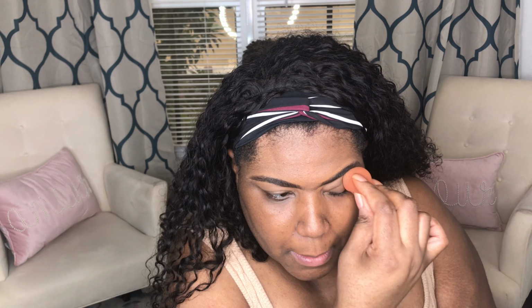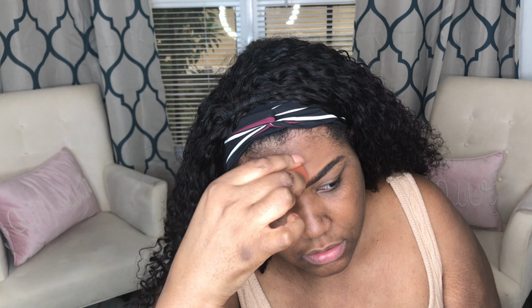I'm gonna blend it a little bit more, just make it look a little more natural, not such a sharp line. And that is the brows, ladies.